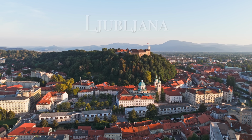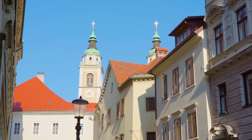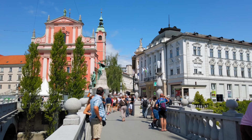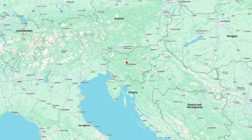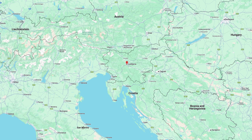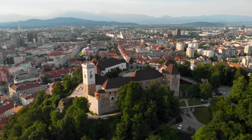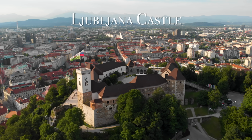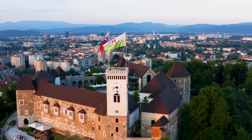After, we're going to visit Slovenia's capital, Ljubljana. While Ljubljana is one of the smallest capitals in Europe with a population around 300,000, it's one of the most beautiful in my opinion. One thing that I love about Ljubljana is that it's located right in the center of the country, and you can get to pretty much any part of Slovenia with a relatively short drive. Now, the crowning feature of the capital is the Ljubljana Castle. It was built around the 12th century and is one of the capital's most popular attractions.